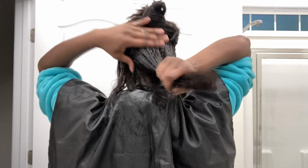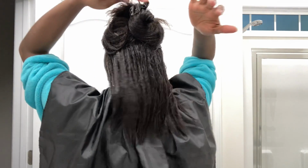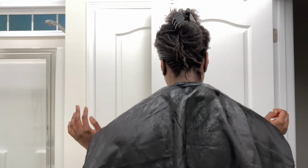I felt it went on really well. A little bit went a long way. I actually started applying too much when I first started applying it, thinking because it was lightweight I needed more, but I really didn't. After I was done applying the hair mask, I went ahead and covered my hair with a shower cap and then put a deep conditioning cap on top to add some heat. And then I left that on for about 30 minutes and went and rinsed out the hair mask with cool water.